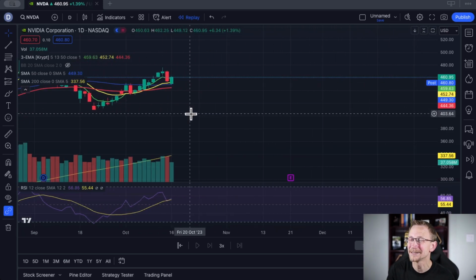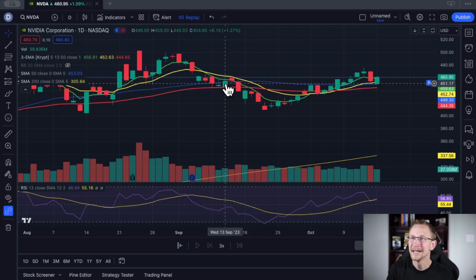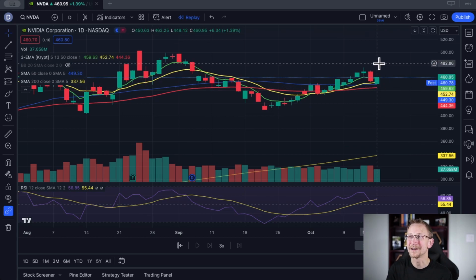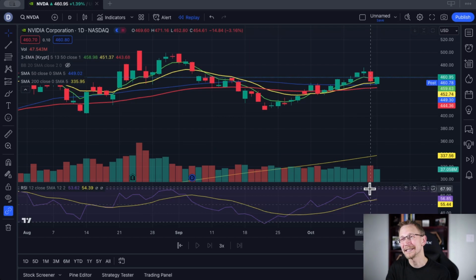In the meantime, take a look at this. Let me zoom way in on this for you. Do you see this blue line that we have coming in through here? That's the 50-day simple moving average. The low price tagged it, and then we did bounce off there nicely. The market bias was there to help push us up. You can see that we did meet resistance. That high price was about $476 per share, and so that's where it peaked out for the time being.